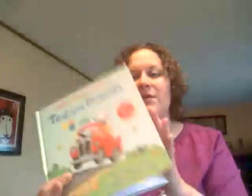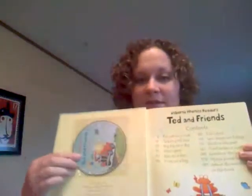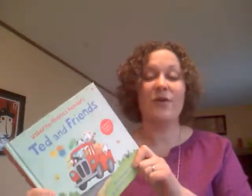These have cute little flaps too that make it more engaging and help tell the story. This is 12 of our phonics readers in one binding with a CD that reads the stories, and it's only $19.99. It's a really great buy because you can buy these individually and they're $6.99 apiece. So getting 12 with a CD for $19.99 is saving quite a bit of money.